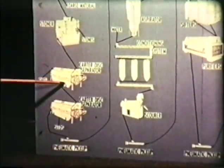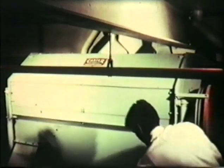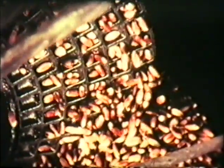Oats and weed seeds are removed on these machines. Wheat is removed from oats with revolving discs having pockets for selective separation. The wheat is picked up and the oats remain. In slow motion, we see the selective action of the separator with the oats being rejected. At the top of the disc, the wheat is discharged from the pockets. Rejected oats are discharged at the end of the separator.